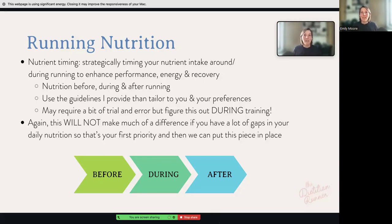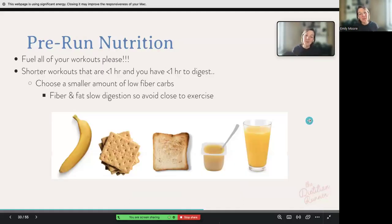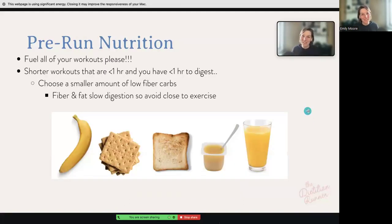Don't be that person in race week that messages me freaking out, and you don't know what to eat the night before, and you don't know what to eat during the race, and you don't know how you're going to carry everything. Start mapping it out and planning it out now, because race week, I don't know if I'm going to be able to help you too much.